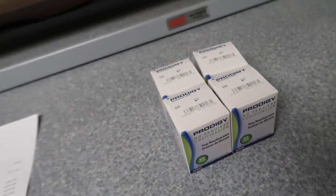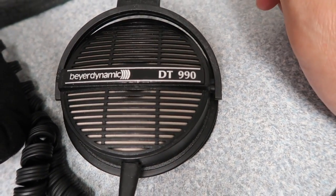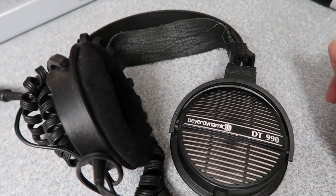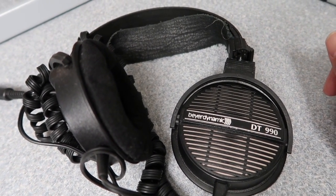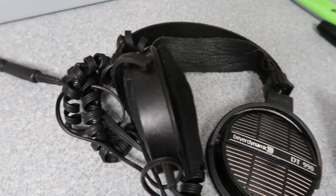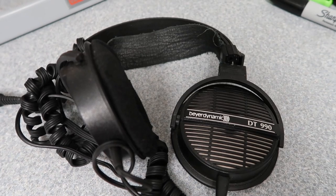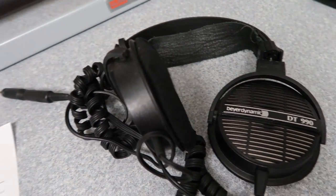$19.13 going to Minnesota. Okay, this is a pair of Beyerdynamic DT990. These are some high-end German headphones as far as I understand it. We tested them to work. They need a little rehab. I better wind up that cord a little bit nicer. Anyway, these are good ones. These sold for $69.59 plus some shipping, going out to Massachusetts.